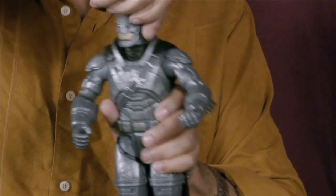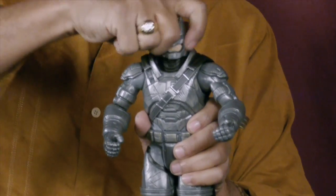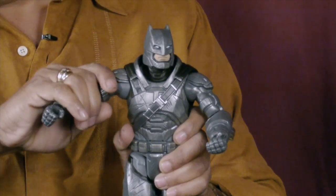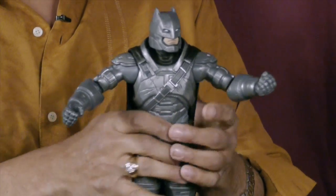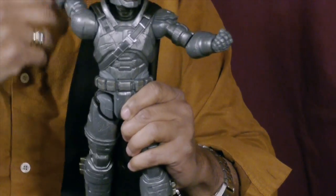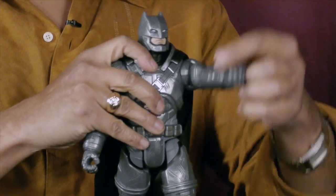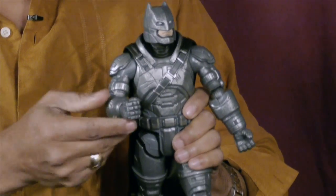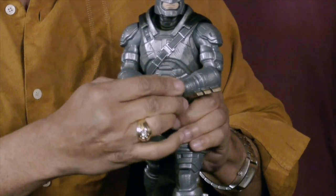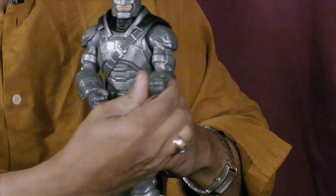Batman's head can rotate side to side. There is no up and down on him, just side to side. Shoulders go up about this much. You get a full rotation on the shoulder rotary cuff, full rotation on both sides. Arm goes up about that much, can turn in, can swivel in. Same with the left, can swivel in, swivel out.